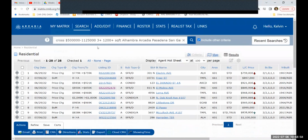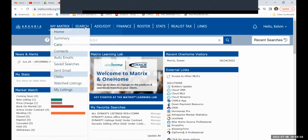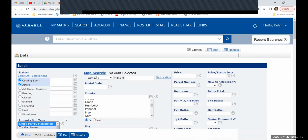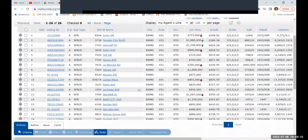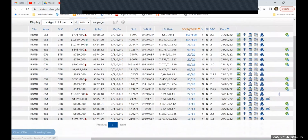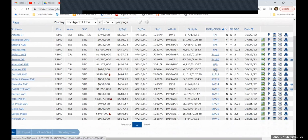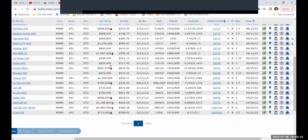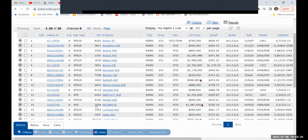Now, this is only within my criteria, but if you look at Rosemary, for example, it's very simple to see what's going on. Coming soon and active in the city. Let's just do single families again. 26 homes on the market. That's not too much. Rosemary's a pretty big city, and only 7 or 8 homes in the last week. That's not that much inventory, but you're seeing here as the trend moves down, some of these are showing some downward trends. Not too many homes in Rosemary. Okay.